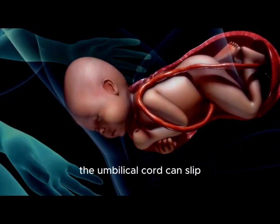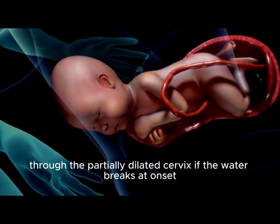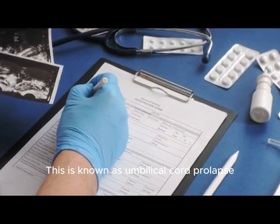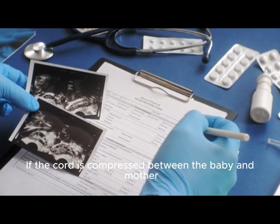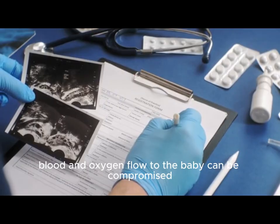During labor, the umbilical cord can slip through the partially dilated cervix if the water breaks at onset. This is known as umbilical cord prolapse. If the cord is compressed between the baby and mother, blood and oxygen flow to the baby can be compromised.